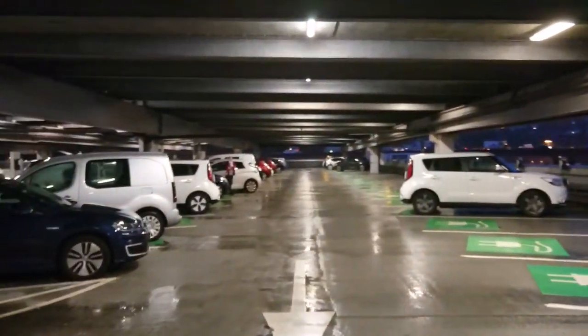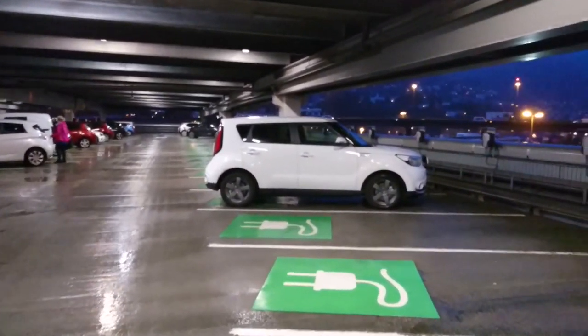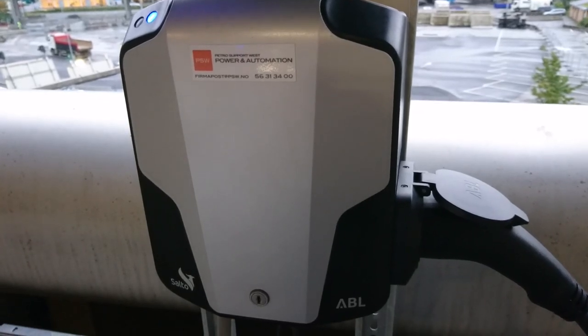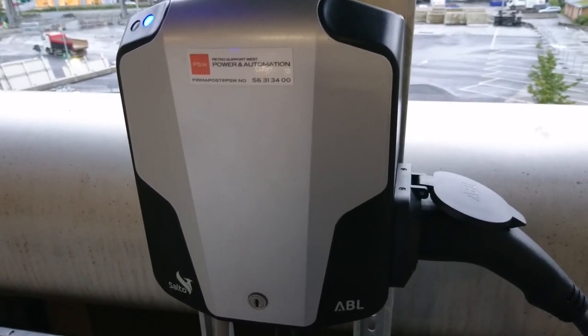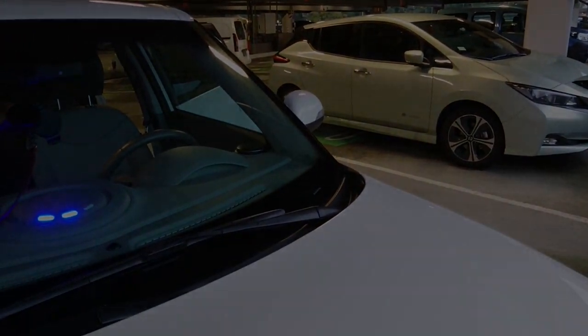Conveniently, our hotel was located next to a multi-storey car park with a plethora of Elbil charge points. The car park had a charging tariff, but also discounted parking fees for Elbils. We left Bjorn to get a full charge overnight, ahead of a road trip out into the sticks the next day.